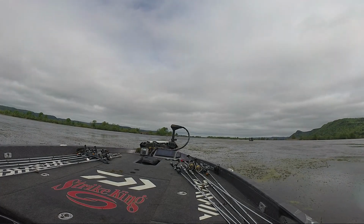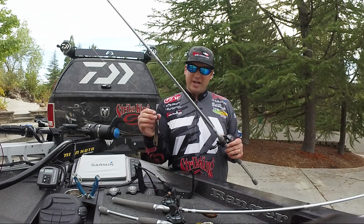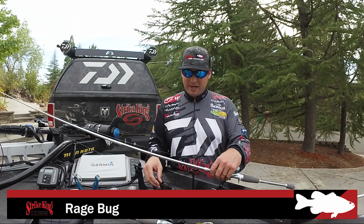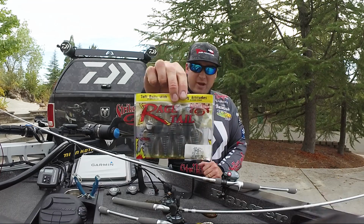So when I was going down, I would be slowly pitching around. I'd see a hole in the grass. More than likely, there was going to be a bed fish in there, and so that's what I was doing and catching a lot of fish doing that. Throwing the Strike King Rage Bug, again, cannot say enough great things about this bait. It is by far one of my favorite flipping baits, if not my favorite flipping bait.